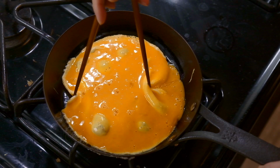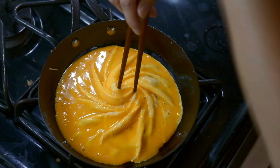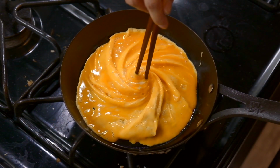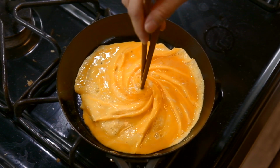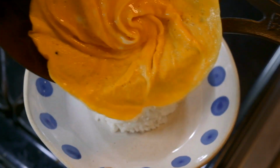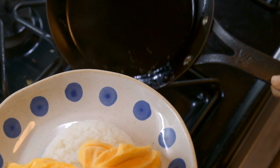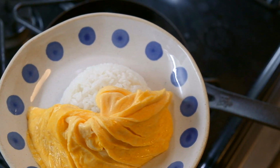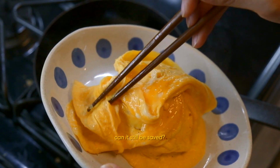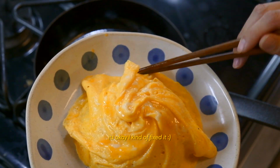Okay, so this time I think I just need to spin my pan a lot faster to get more tornadoes before the eggs finish cooking. And I think it looks pretty good right now. It's okay. Kind of saved it.